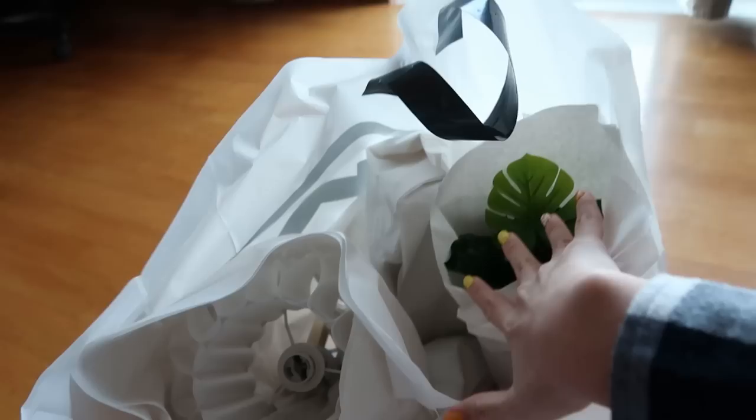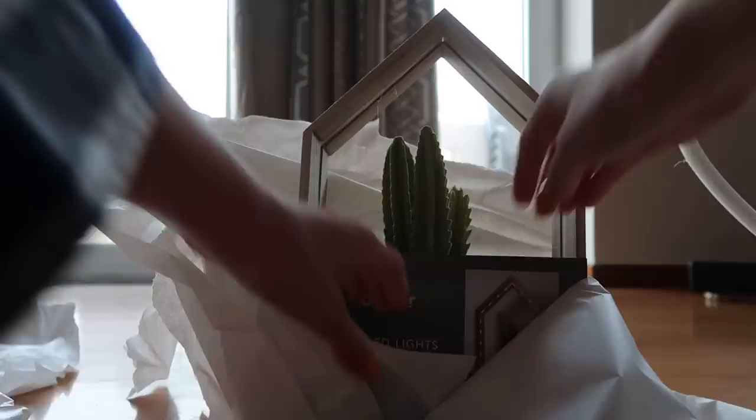Let's see what we've got. This here is a lamp. It's a really nice one, by the way. It looks like I got some really random stuff, but I promise you, they're not random. Let's see what else we got. I don't know if I have batteries for this.